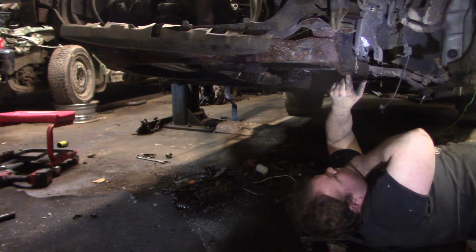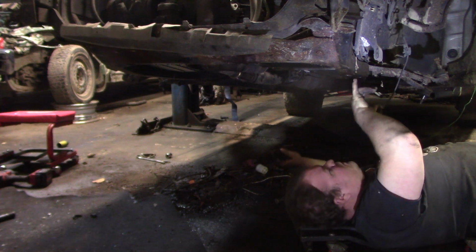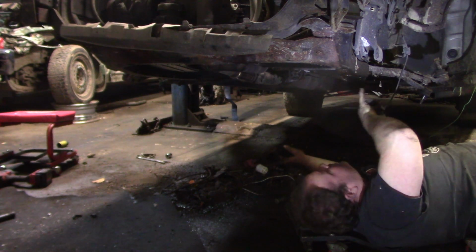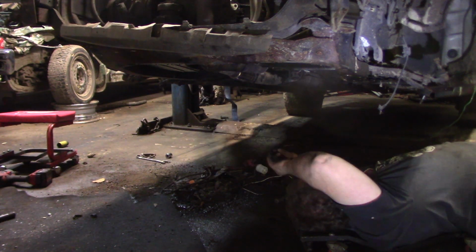So yeah, that's pretty much what we got to do right there. So we're just going to get a screwdriver, pop these out, get a deep socket, 14 mil, and pull these 2 out. And then we'll probably get that one from the top. And then we'll move on.